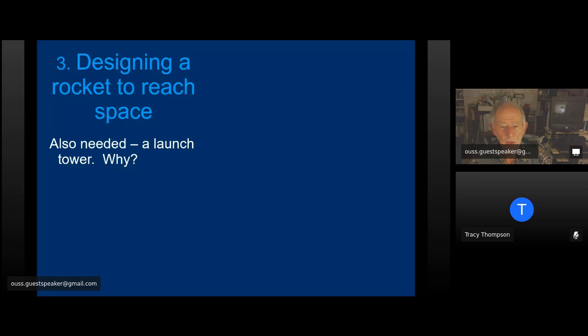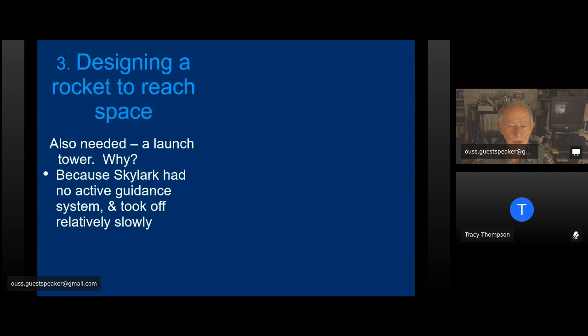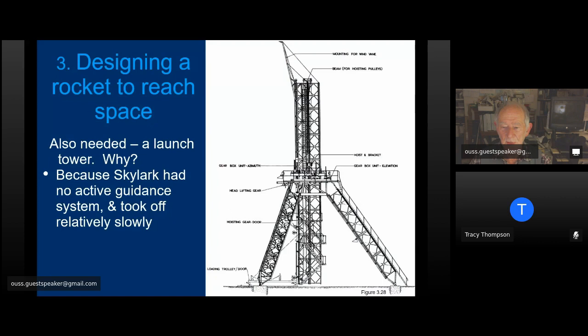They also needed a launch tower. And why was that? This is one of the implications of trying to keep the thing as cheap as possible. It had no active guidance system and took off relatively slowly. One of the reasons for the latter is the fact that it had glass-based thermionic valves in there, no solid-state electronics in these early days. And they ended up designing and building this rather splendid launch tower.